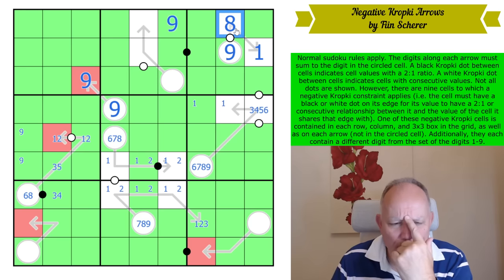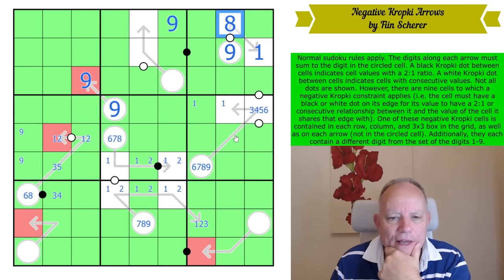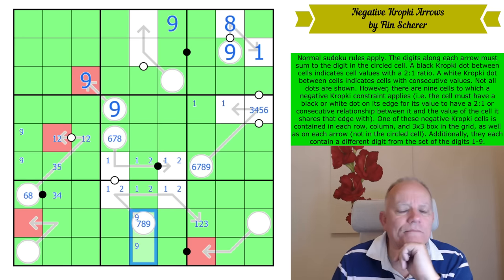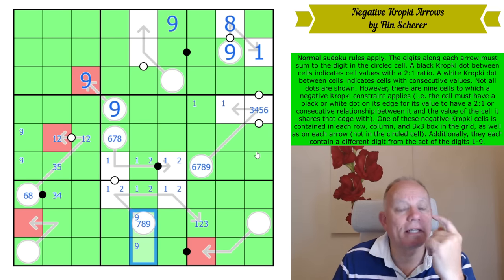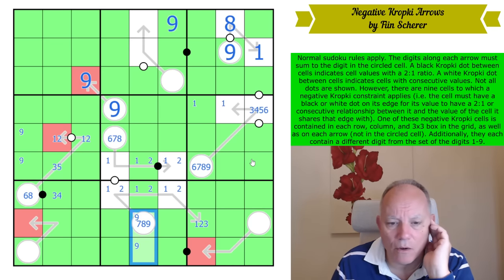In fact, I'm sort of... no, I don't know. Not thinking about where the eight goes again. I've done that. It wasn't very profitable. Nines. Oh, look, 9 down here is in one of those two. It could be in the circle. Quite likely to be in the circle given the size of its arrow.